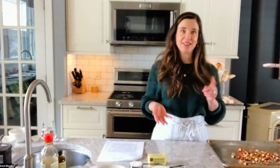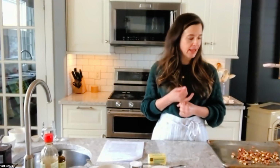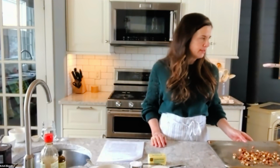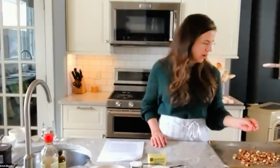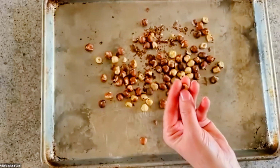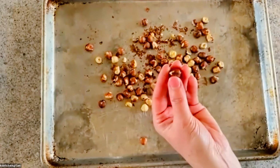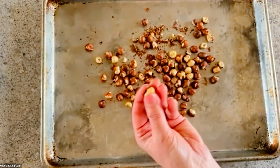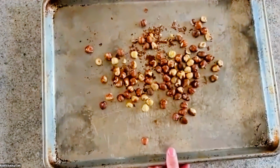Just to get things started, make sure that you have your oven set at 350 if you're baking along with me today. And we're going to start by getting our hazelnuts in the oven. So hazelnuts have a skin on them. They are very difficult to remove. And so we are going to start by roasting these. That's not only going to intensify the flavor of our hazelnuts in our cookie, it's going to help us remove these skins. And I'm going to show you a little trick to help that along.